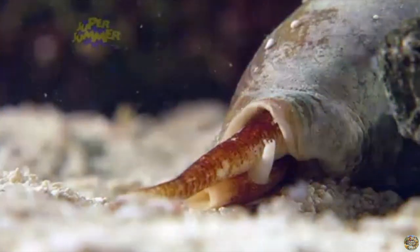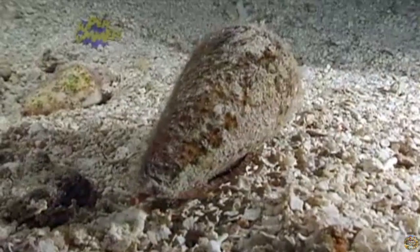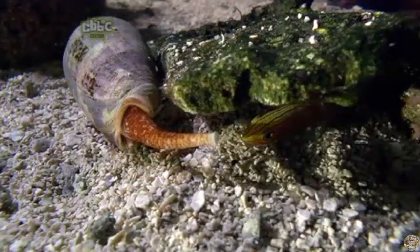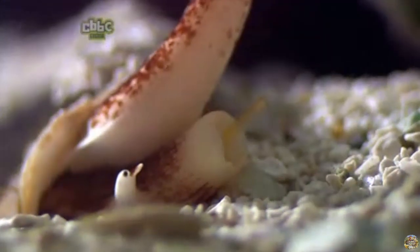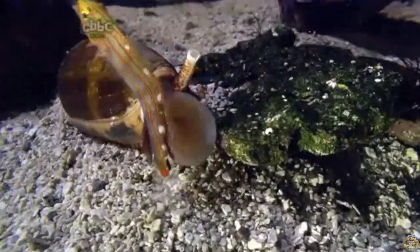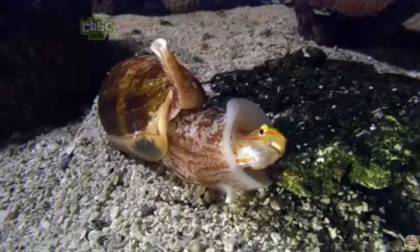Look at this cute little cone shell minding its own business. Look at him. He's making friends with a fish. I know. He's lovely. Although he does seem to be getting awfully close to that fish. Hey, he's eating it whole. Nah, that fish is a goner. You fall for it every time, Jen.